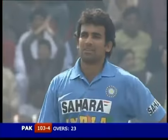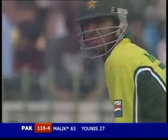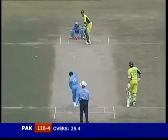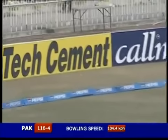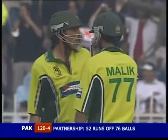Close to chopping it back onto his stumps, but he may get 4 runs. He does. That's 4, too much width. Also brings up the 50 partnership.